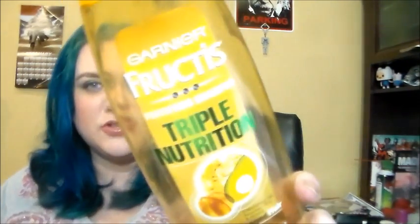This is the Garnier Fructis Triple Nutrition for Dry Damaged Hair Shampoo. He did not quite finish the conditioner, so I'm going to use what's left of it real quick. I actually really like this for him, and he seems to really like it too. I think it smells really great, and as long as it smells good and doesn't make his hair fall out, that's pretty much what he cares about. Right now he is using a L'Oreal one with me, and this is the body wash that he uses.